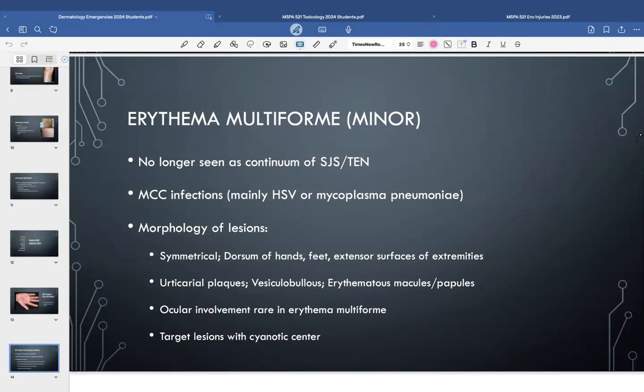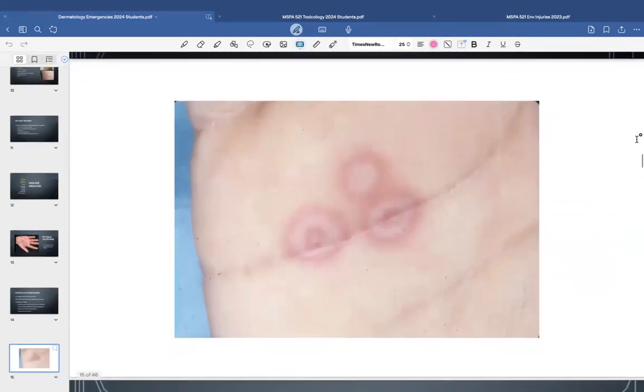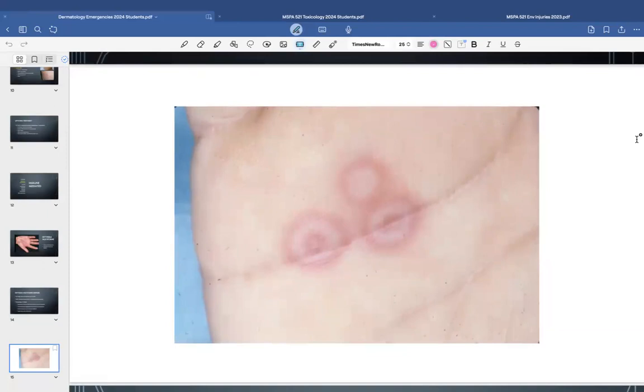Usually what's called erythema multiforme is caused by infection, maybe herpes, maybe mycoplasma. The lesions are symmetrical on the dorsum of the hands and feet, and the extensor surfaces of the extremities. Sometimes it can involve the eye, but that's pretty rare. And usually it's going to be those target lesions with a cyanotic center. Remember we talked about the true target with 3 different colors, maybe bluer in the middle: the central dusky purple, the elevated pale ring surrounding it, and the clear area outside.